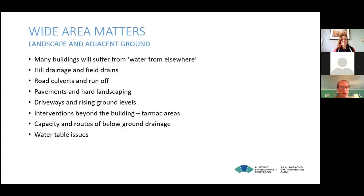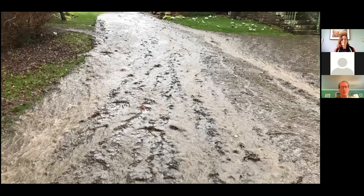And just drawing to a close now, on the wider area things about water coming off from elsewhere: you can do all you can to the building. You can get the drips right, the render right, the mortar, everything under the floors sorted as I've indicated. But if you get a load of water in from somewhere else, that's kind of all for nothing. So spend effort on banks behind houses, on stopping water coming off the road or intercepting it before it gets to your building. Because certainly the intensity of rainfall is increasing, and we're getting a lot of water, flash flooding, if that's almost the right word.